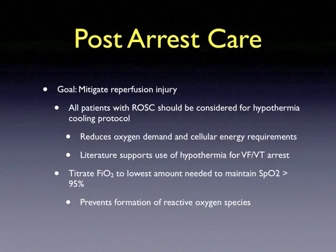To mitigate reperfusion injury, all patients with return of spontaneous circulation should be considered for the hypothermia cooling protocol, the purpose of which is to reduce cellular oxygen demand and energy requirements. However, literature currently supports the use of hypothermia only for ventricular fibrillation and ventricular tachycardia arrests. Additionally, be sure to titrate your inspiratory oxygen to the lowest amount needed to maintain an oxygen saturation of greater than 95% in order to prevent the formation of reactive oxygen species.